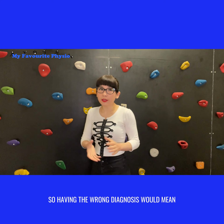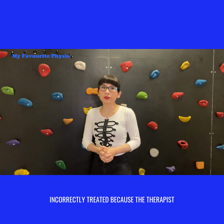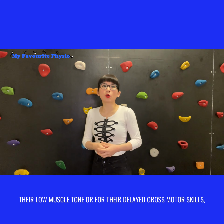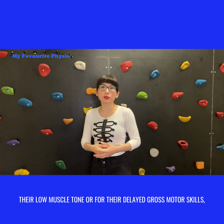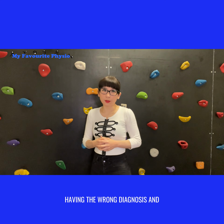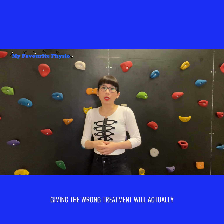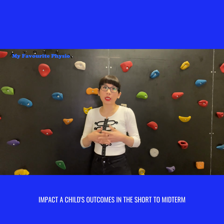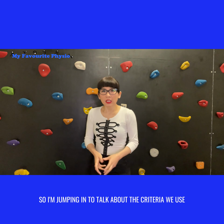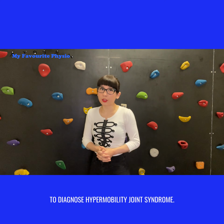So having the wrong diagnosis would mean your child may be inappropriately or incorrectly treated because the therapist hasn't quite understood the cause for their low muscle tone or for their delayed gross motor skills, their delayed fine motor skills, and in some cases, delayed speech and language skills as well. Having the wrong diagnosis and giving the wrong treatment will actually impact a child's outcomes in the short to mid-term and even longer term outcomes. So I'm jumping in to talk about the criteria we use to diagnose hypermobility joint syndrome.